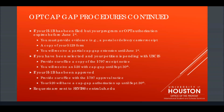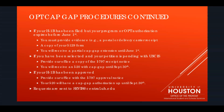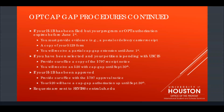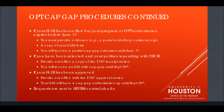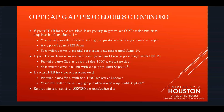Cap-gap is part of the federal regulations and something that you can do as long as you have proof of filing and being receipted. The third option is that if you provide us the H1B approval notice before your OPT ends, then we can also extend that time frame to September 30th. Due to there not being premium processing this year, from what I've heard, most likely you will not have the H1B approval notice before your OPT period ends. So the receipt notice should be plenty to extend your period to September 30th.